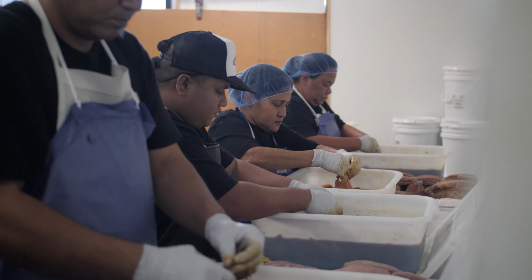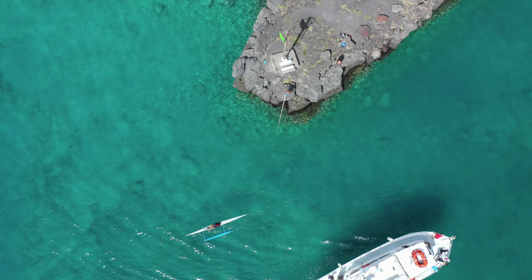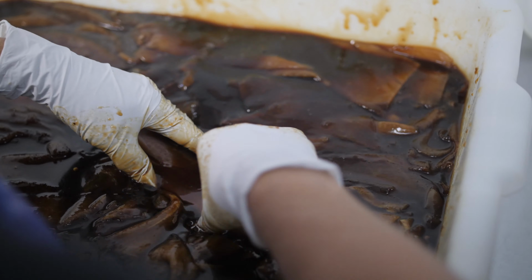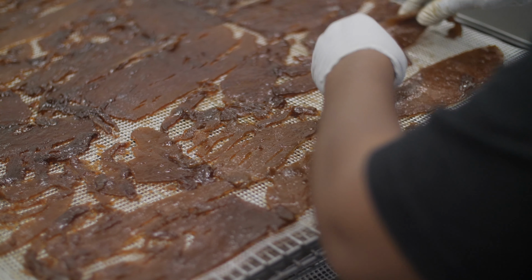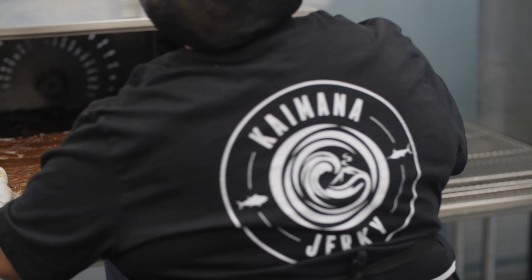Eating fish in Hawaii is part of our almost weekly or daily meals. We source all of our fish locally from Hawaiian waters. We bring it into our production facility. We break it down into thin slices, and we marinate it, and then we slow dry it in our ovens for about 6 hours. And then we go one step further and we break it down into small bite-sized pieces.